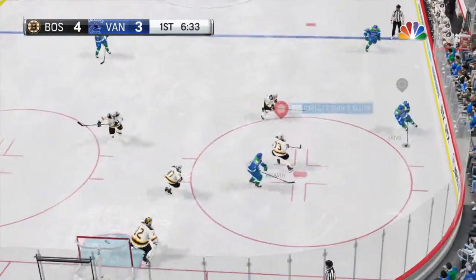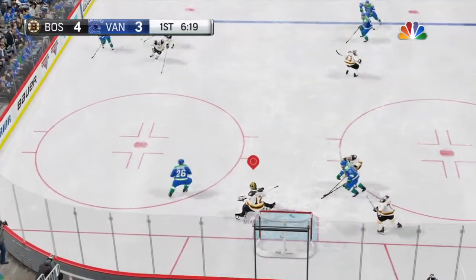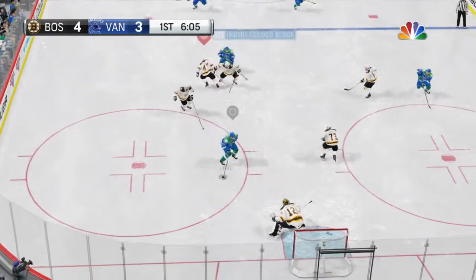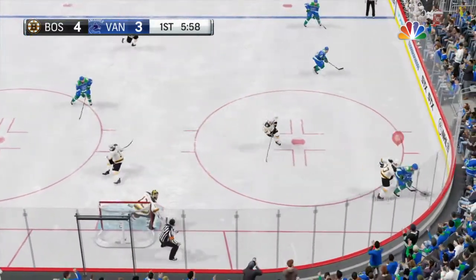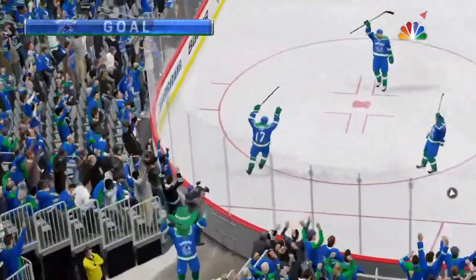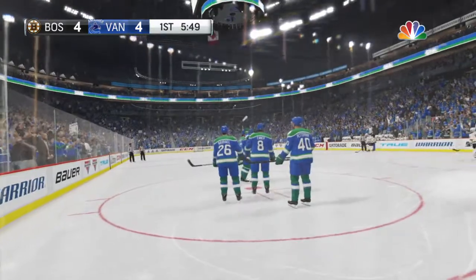Snapping a pass to Pastrnak. Got it on his stick in the slot. Got a piece of it. Snapped out of the air. Rips one. Kicked away. This outstanding offense. Score! And this one is tied.